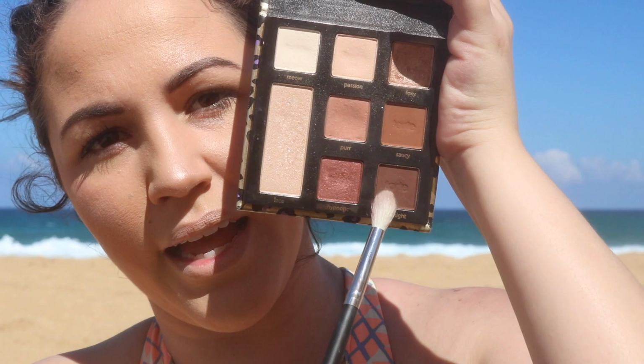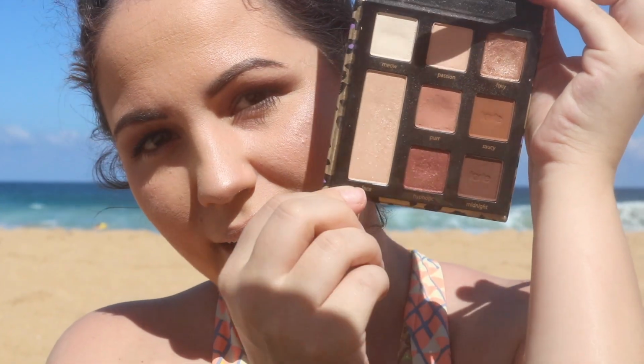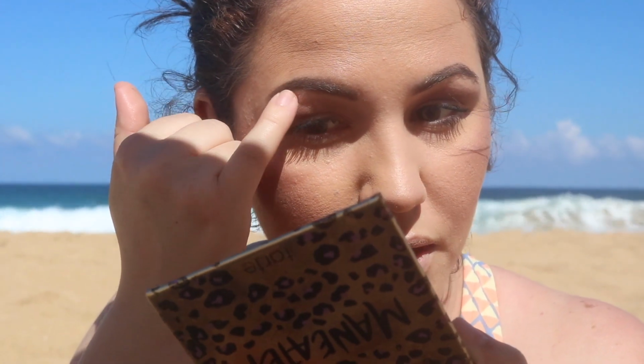and I am going to apply a little bit of Midnight onto my crease, and that's about it. And I am using a Morphe M441. With my little pinky finger, just tap a little bit onto my brow.